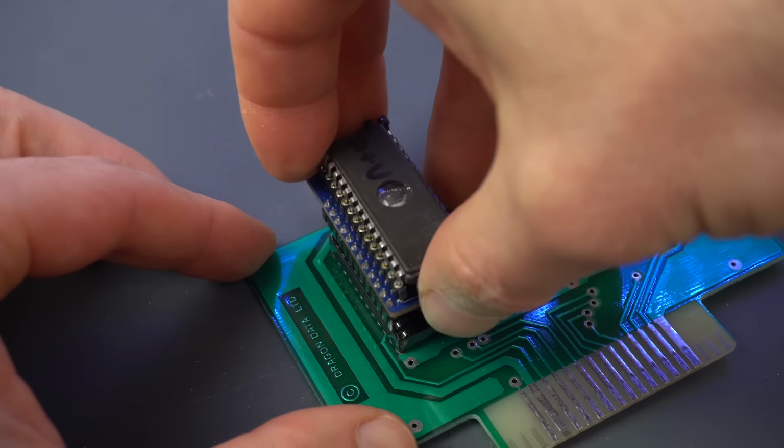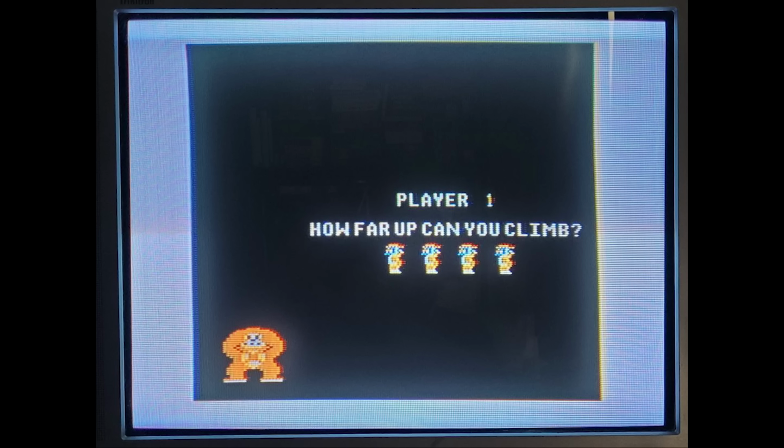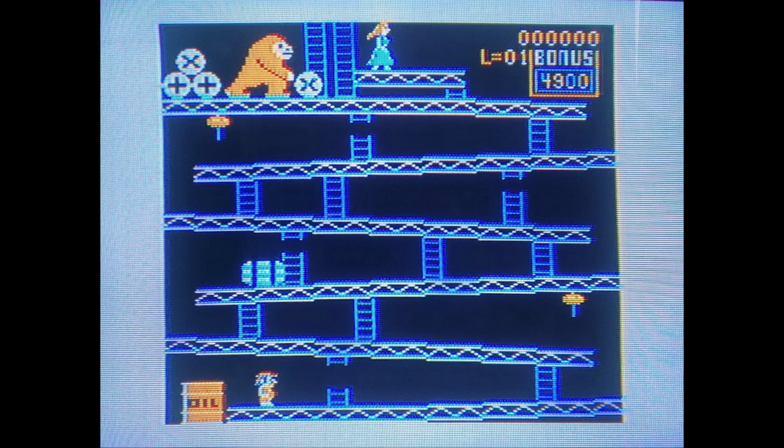And there you go. So let's give it a try one more time in the CoCo, and yeah, that works great. One thing to keep in mind though is that unlike the PAL Apple IIe, neither of these two PAL machines will emulate the NTSC color artifacts.